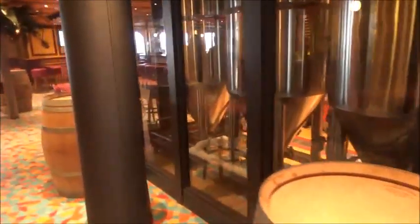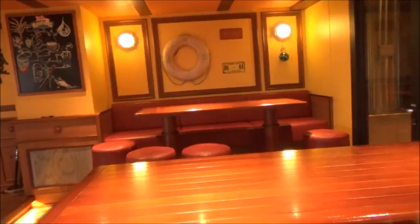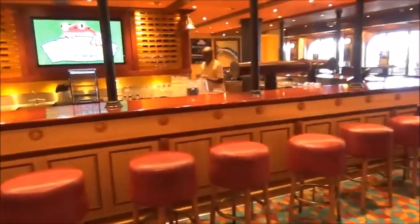So it's pretty cool. We were in here on the very first day, and I think it was like $1 off or something like that on a fish bowl drink. And then you're able to get refills for like $10. And it was big enough to share with everyone.